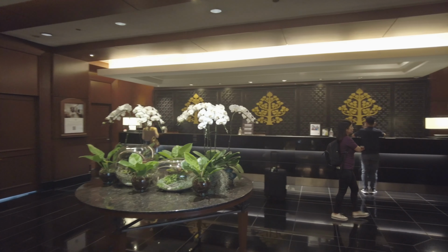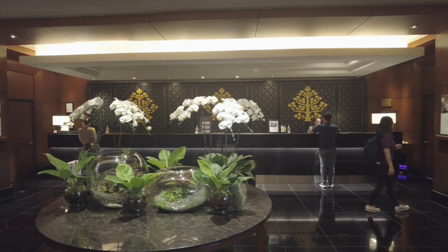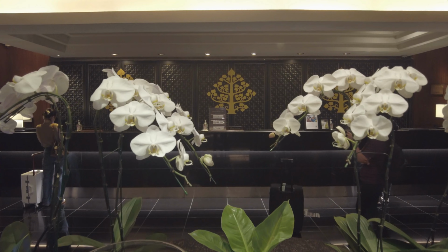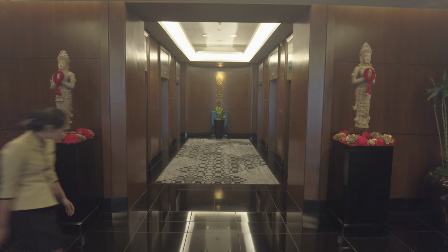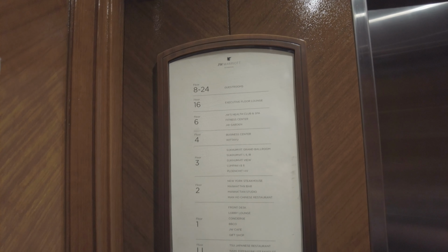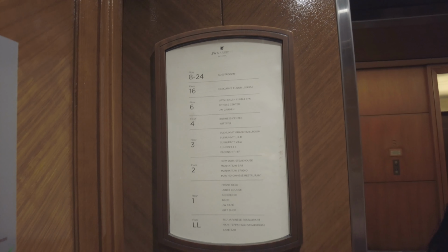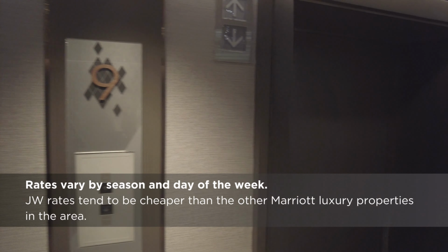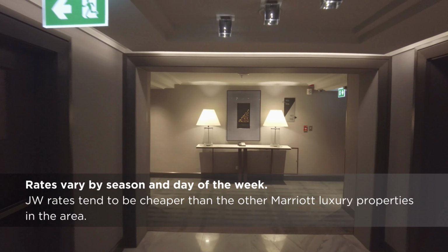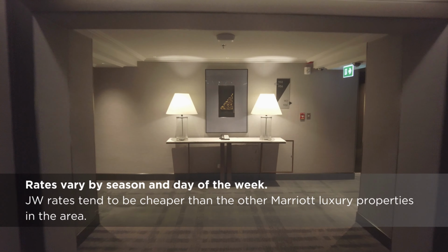If you want to get the most out of the JW Marriott, it helps to have status with Marriott Bonvoy. From what I've read, this is one of the easier Marriott properties in Bangkok in which to get room upgrades. During this trip, I reached Marriott Bonvoy Gold status for the year, but I only had Silver status when I stayed, so I wasn't expecting and didn't get a room upgrade. But let's go see what I did get.